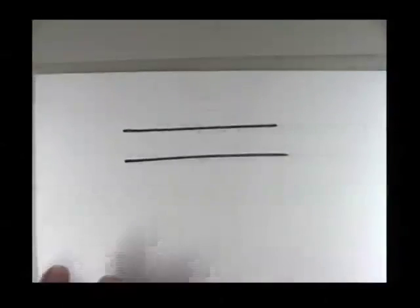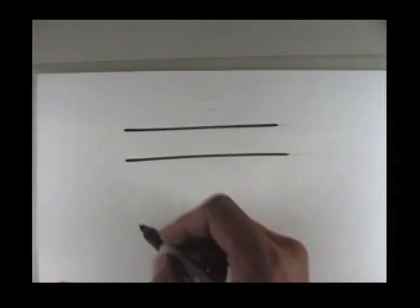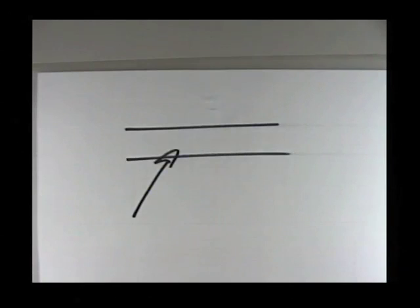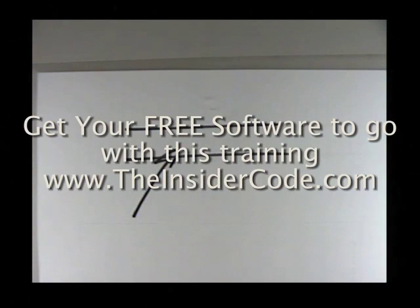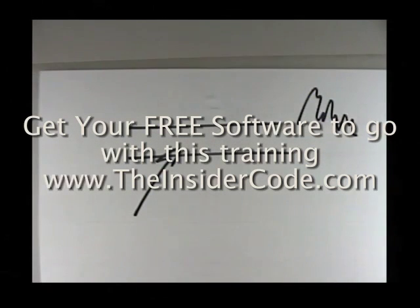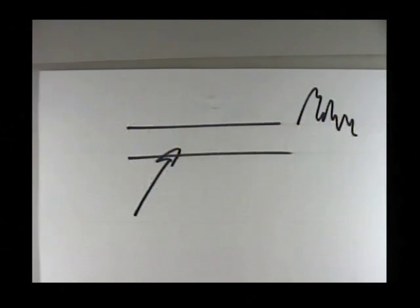Okay, there's your zone. Now, what you hear me talk about in the video is, well, when price gets in there, look for something, right? But it's that something that can be frustrating. Well, what does it look like? If the chart, is that really a pennant? I don't know. Maybe it's a flag.